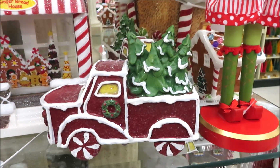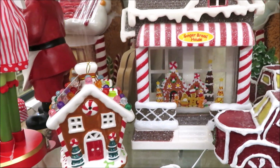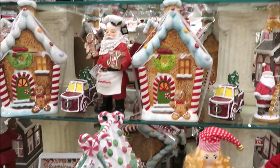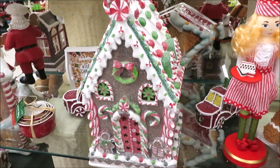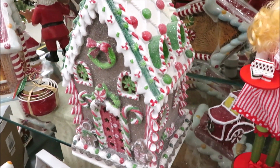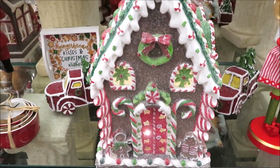So they brought back the little trucks that we found last year in their gingerbread collection, and the mini gingerbread houses in ceramic. They are $19.99 and light up. And I think the prettiest of them all is of course the most expensive of them all. This one for $59.99. It is just gorgeous. I believe they had this one out last year, and it does light up as well.